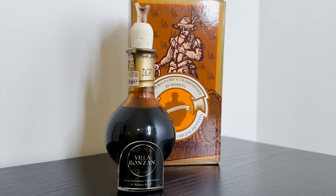So if you're looking for the real deal traditional balsamic vinegar of Modena, then I would definitely suggest this 25-year vinegar from the Balsamic Guy. This is a quality product that is made with love and care, and you can taste that in every bite.